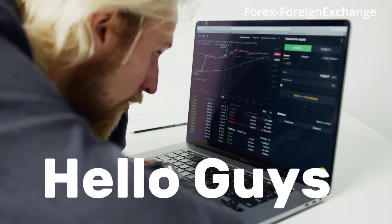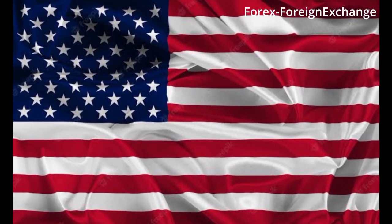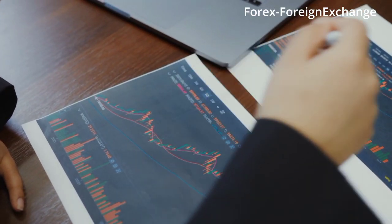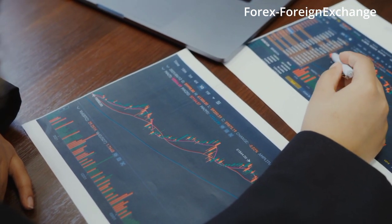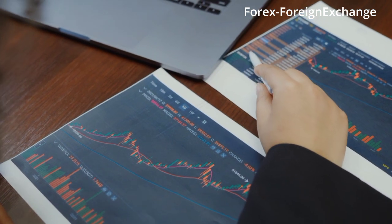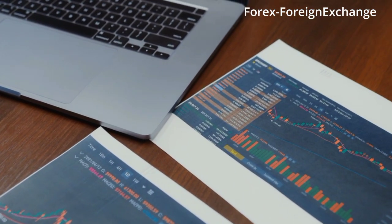Hello guys, today I will talk about what are the best forex brokers in the US. I will share this list with you. These forex brokers offer the best platform for all types of traders. So let's check this list.